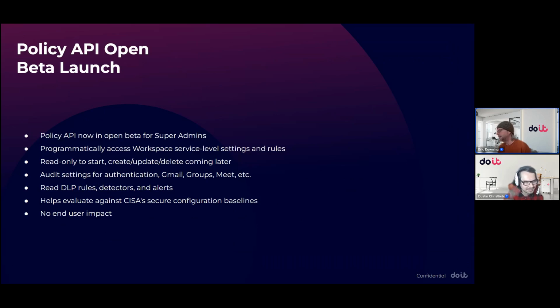We like to see these API expansions whenever possible because it allows administrators and folks who are interested in gathering that kind of information to do it in the back end, write a script and format it the way they want, as opposed to looking at it in the admin console, which might be kind of slow depending on what it is you're doing. So this is always welcome to see APIs opened up to give even more information about what's going on in Workspace.